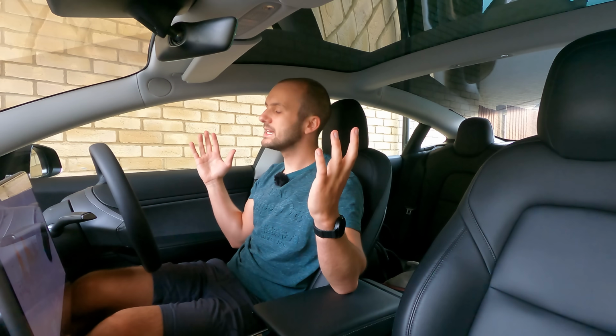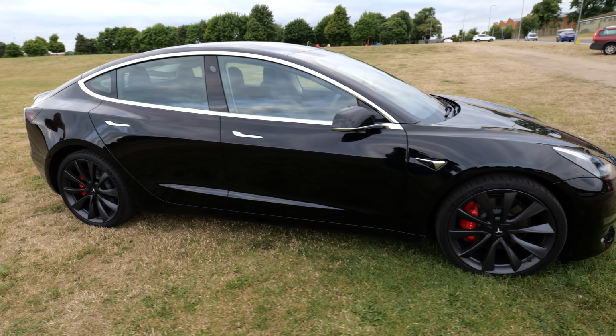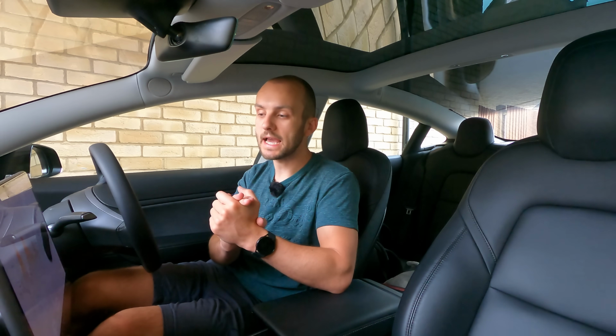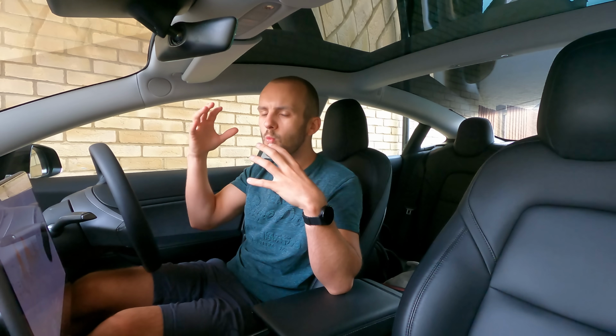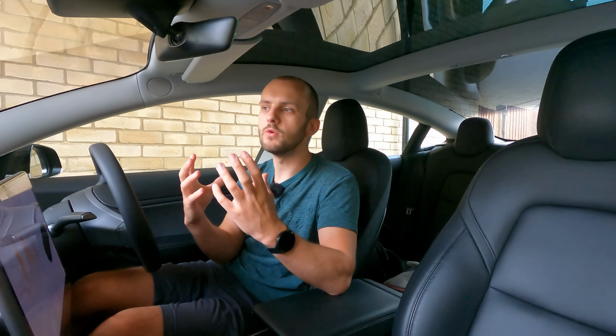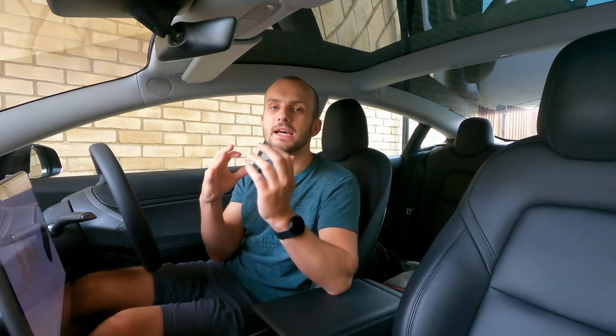And I am sat in a Tesla Model 3 Performance. I've got this car overnight and I'm going to be comparing it to my Volkswagen ID.3 to see how it compares. I'm sure you've seen loads of videos on both the ID.3 and the Tesla, but I'm just going to give you my thoughts on overall what's better, what's worse, some real pros and cons without going into too much nitty-gritty detail of exactly what the Tesla does. This isn't going to be a video all about self-driving, but I will give an overview of what is different between this and the ID.3.